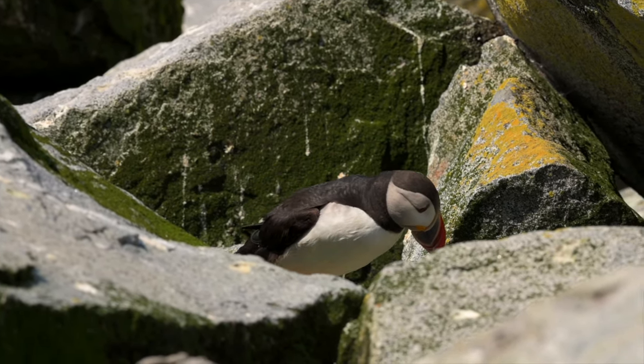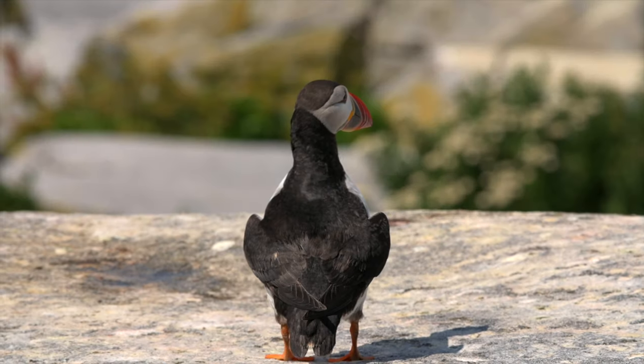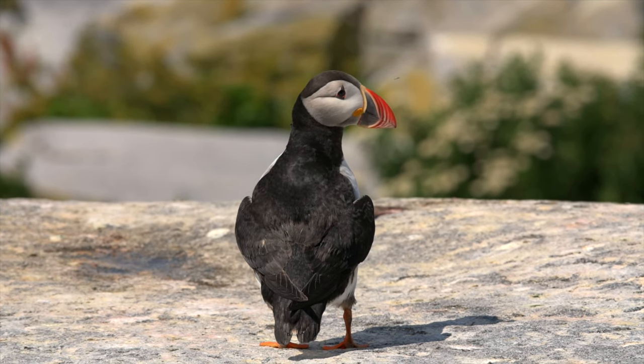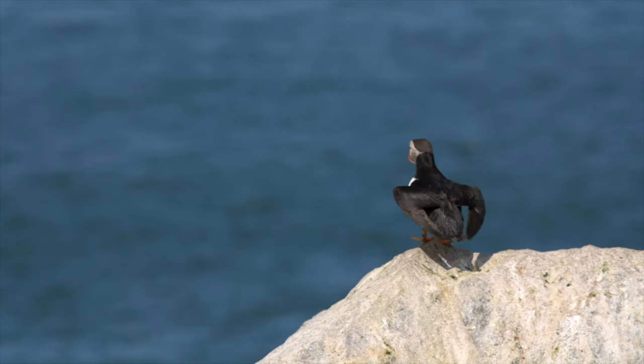Puffins can also be found in Canada, Scotland, Norway, Greenland, and especially Iceland, where about half of their breeding population can be found. No matter where you find them, though, they're always a very entertaining bird to just sit back and watch.